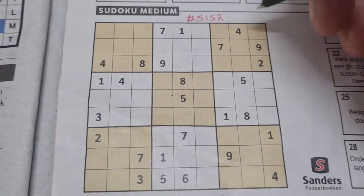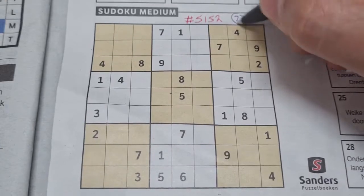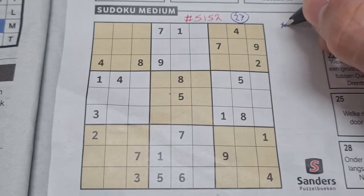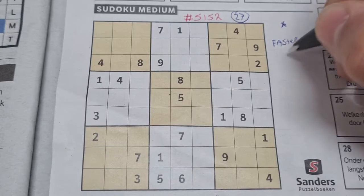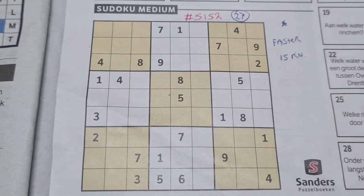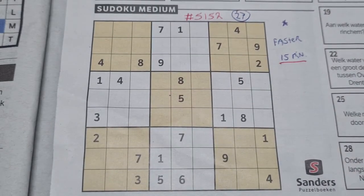Before I start, I always count the printed digits. Well, I've already counted 27 printed digits. If you compare with the 1 star, 2 stars, 3 stars, and 4 stars Sudokus in the additional section, this will be a 1 star. For 1 star, you need to be faster than 50 minutes. We will see if I can manage this. Alright, so let's get started.